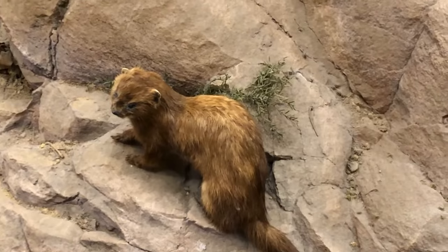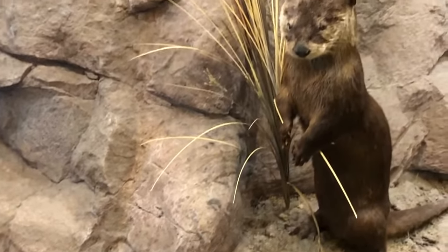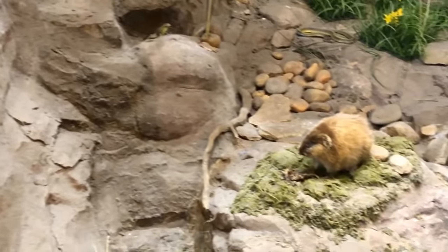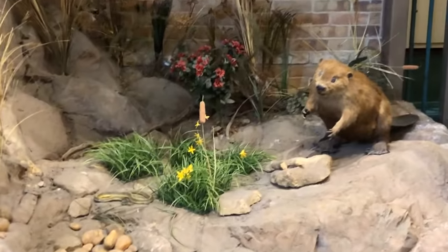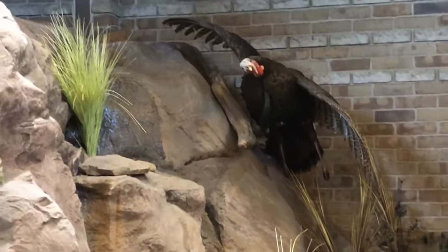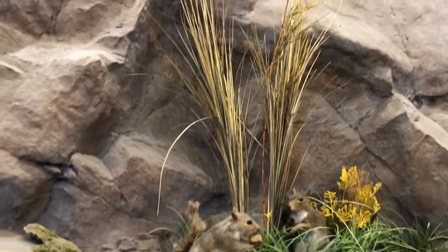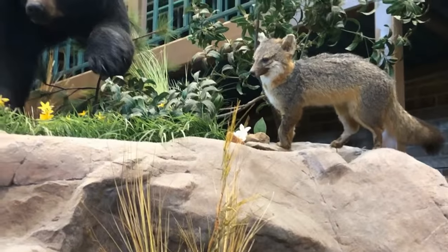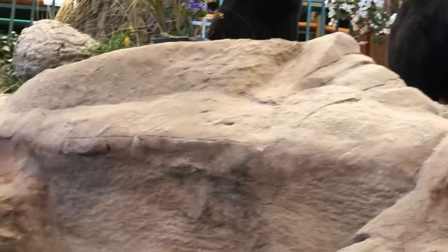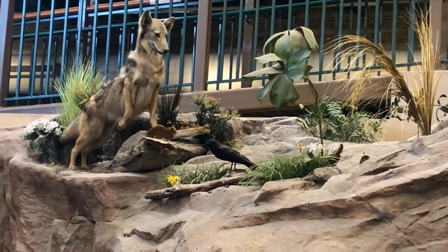The dry rims and cliffs of Tallulah Gorge are teeming with all types of wildlife, from the mink to the river otter, muskrat, the beaver. Turkeys are also in this area, the gray fox, the squirrel, and of course, black bear. There are many creatures, even including coyotes.